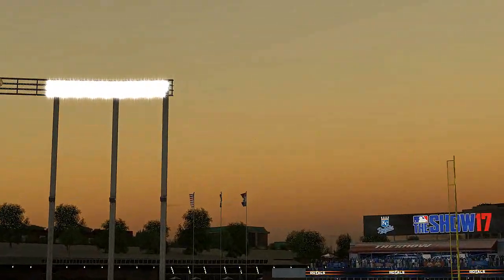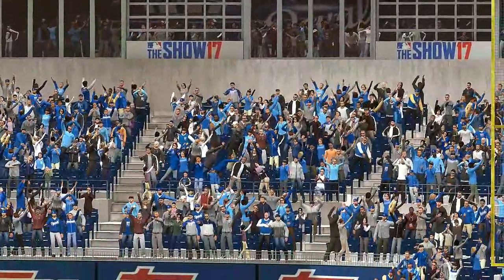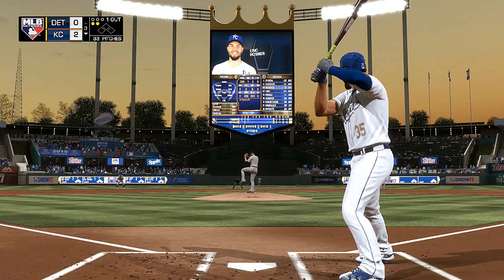Take a look at that home run, as he just has that ball sailing right out of the ballpark, and that's what the Royals fans are hoping to see all season long. As we now go ahead and go to the next at bat here.